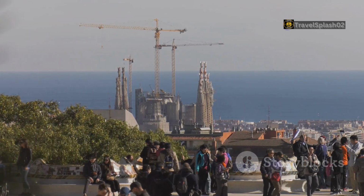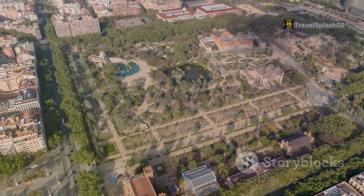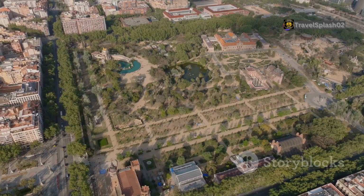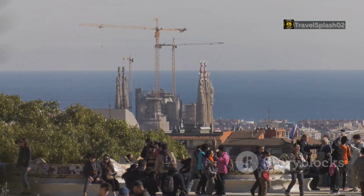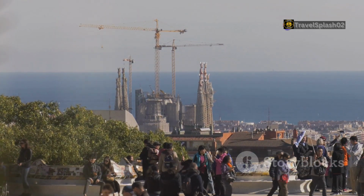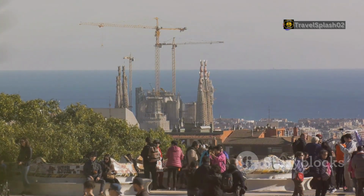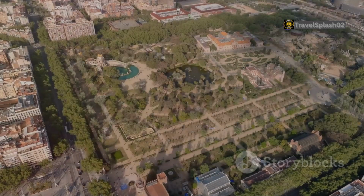In 1922, the city of Barcelona purchased the partially completed site and transformed the 17-hectare area into a public park, officially opening it in 1926. Over the years, Park Güell's popularity has grown. In October 2013, the park's most significant areas were restricted to ticketed entry to manage the increasing number of visitors.